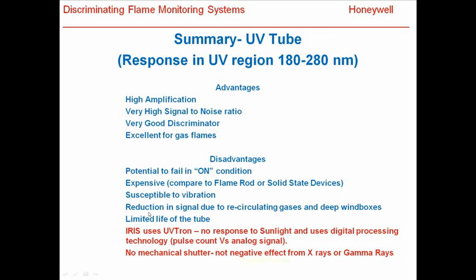The other thing that makes it impossible to use in many applications is reduction in signal due to recirculating gases at the burner tip. As you go further away from the source of flame, the signal falls at 1/d². So the longer the distance, the signal coming back to the UV tube gets attenuated or lost.